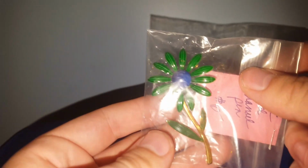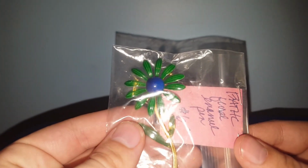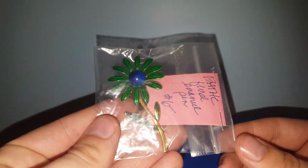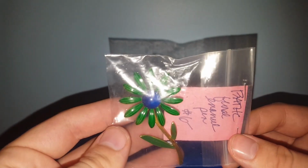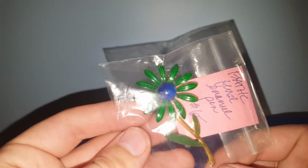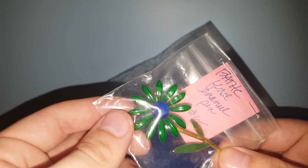Also a jar item is this really fun, funky floral brooch. Paid $3 for it. I like these old enamel flower pins. I just think they're very fun and groovy, and these ones are my colors, the blue and the green. So I'm excited to add that to my junk jar.